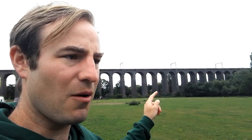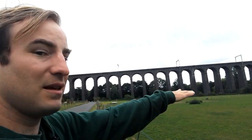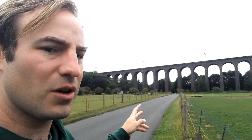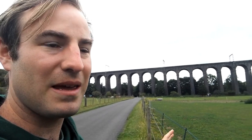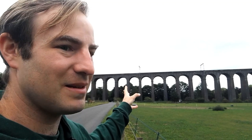Its main job really is to carry the railway over the River Mimram, which runs, can't actually see it, but behind those trees there is the River Mimram, and it's the valley of the River Mimram that the railway has had to span. It is a bit of a nightmare, the fact it's only two tracks. They've always wanted to double track it, but also north of Welwyn North Station, which is just over there, there's tunnels as well, so if they ever wanted to four track it, it'd be a nightmare. So I don't think it'll ever happen. It's a Grade II* listed building.